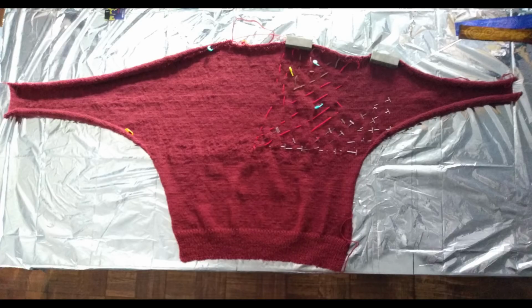But in order to not lose all of that knitting, what I did was I thought, well, let me use that bottom part to create the back. And my next concept was make the entire back. It's all one piece. Make that whole thing, get that to be the right shape, and then go back and get the fronts to match up to the back.